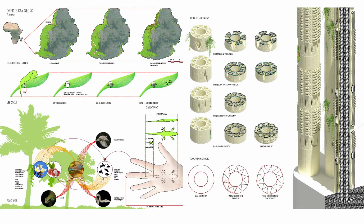The second project, Nick Tangi's project, focused on the ornate day gecko, a native species found where he grew up on the island of Mauritius in the Indian Ocean. Due to the distance between Mauritius and the mainland of Africa, the ornate day gecko has evolved to be the primary pollinator of the native flora, filling the evolutionary niche often occupied by birds or insects.